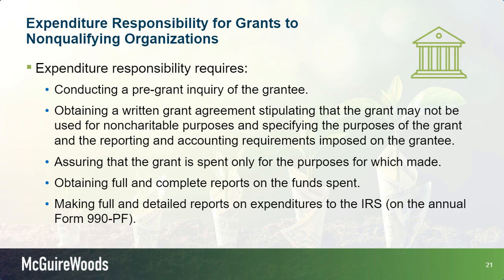So to wrap up on the expenditure responsibility, this is a list of what needs to be done to meet the expenditure responsibility rules. Certain inquiry up front to make sure it's a valid charity. That includes verifying its status, a written grant agreement, which is important to document what they're allowed to do with the money and what happens if they're not using it for the right purpose, and then reporting it back to the IRS on your 990-PF is going to be part of this process.